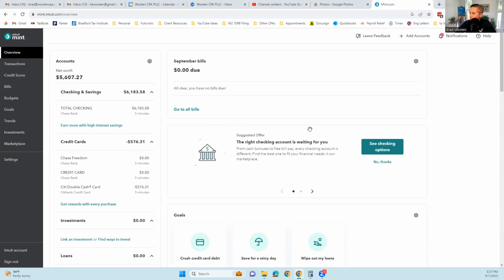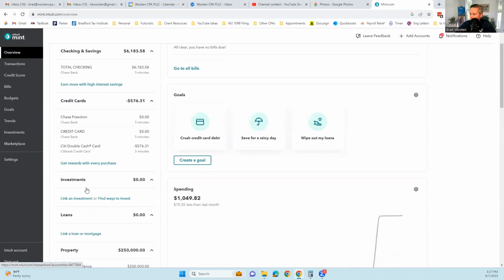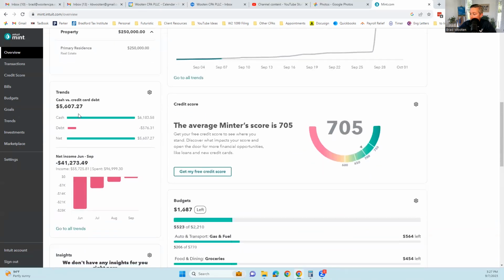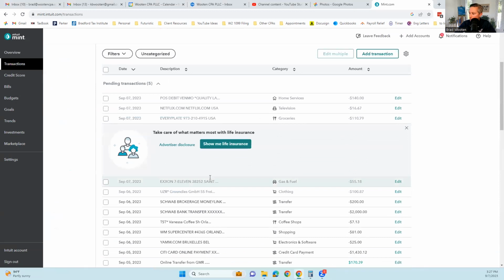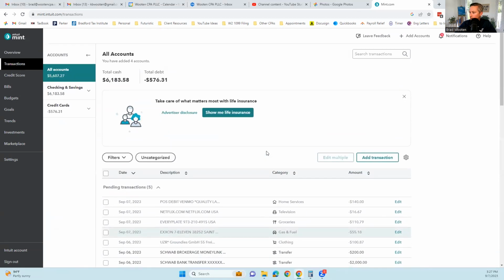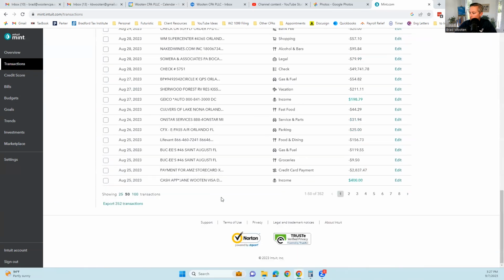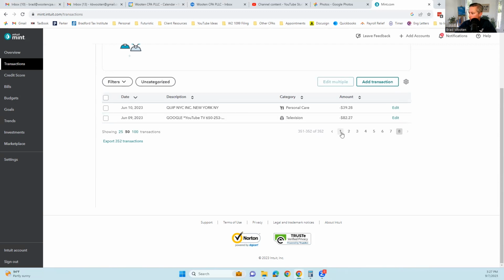Suggested the right checking account is waiting for you. So right in the middle of the screen, I mean, the biggest thing, no thanks. Another ad. Now it's gone. I got goals here. I got September bills. I got my accounts, my credit cards, investments, loans, property, trends. So I did notice when I connected my accounts, it import. Oh, wait, what's that? That's another ad. Show me life insurance. Exit out. Okay. So it's going to show all these transactions that it imported, I don't know how far back it went, but it imported from a long time ago, it looks like.